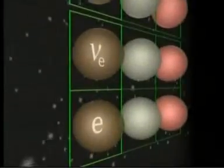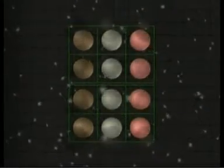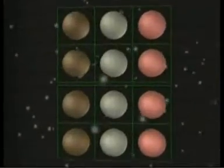Today we know there are three families of neutrinos: electron, muon and tau neutrinos, and that they oscillate between one family and another. This process is only possible if neutrinos have mass.